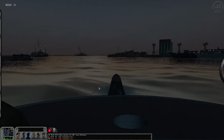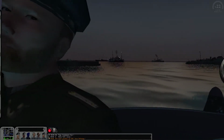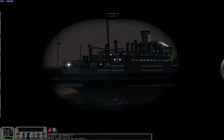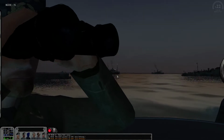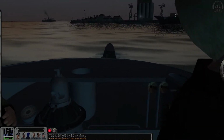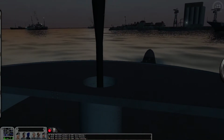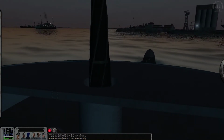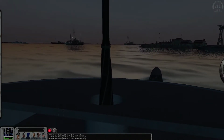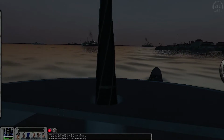There we go. There's a hospital ship. Properly lit, properly marked, as it should be. Now, as you can see here, we have a slightly different conning tower now. Have the periscope with the anti-waving device. Nice.